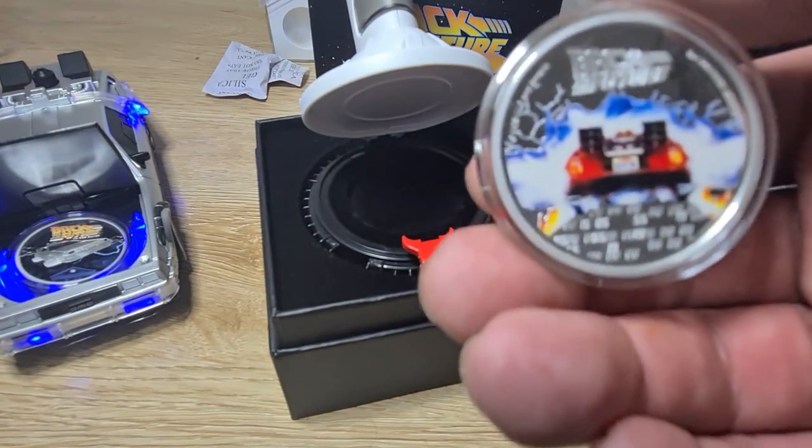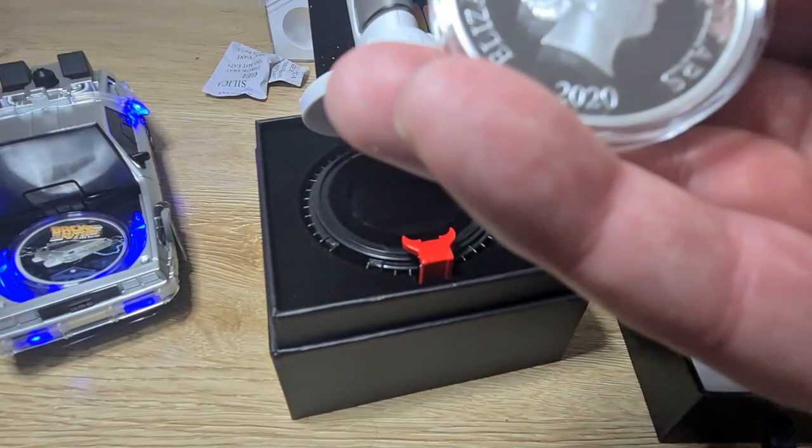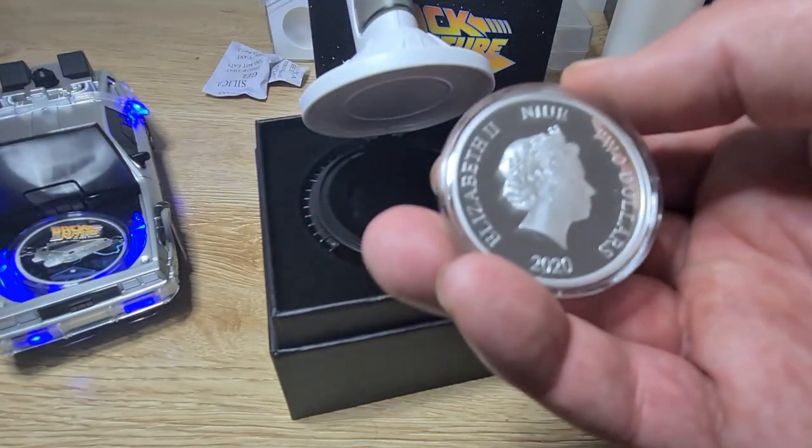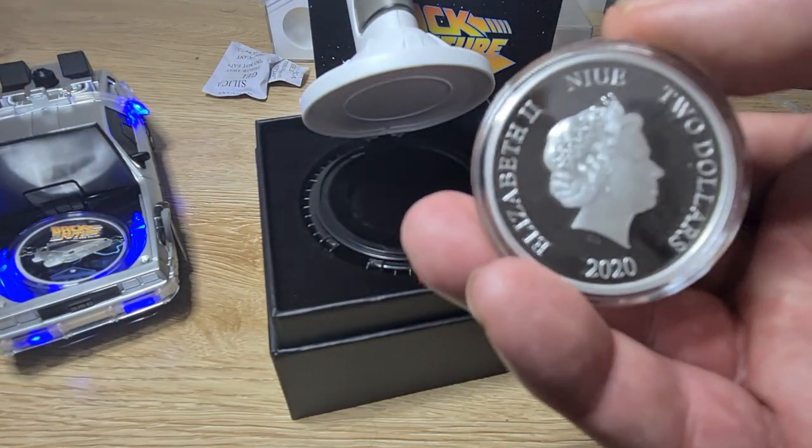Let me get that in focus for you guys. Can you see that? And 2020, who's this one done? New.